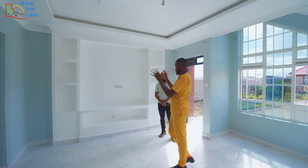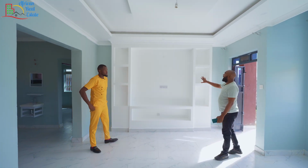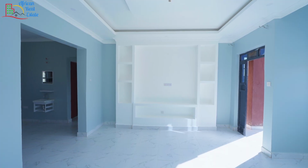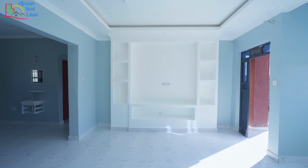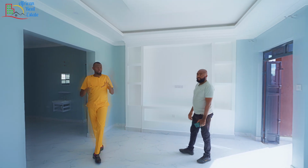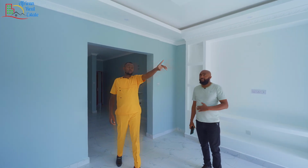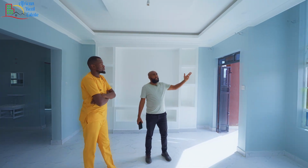So this is the focal point. This is where you do your TV. This is the TV area. It is wall mount. You can choose either to have it or not to have it. So does this one come standard? No, this is some customization. The client has to choose what they want about the TV area. And on the other side, I like the lighting. It's very good. So what happens to this space? This is a kind of aesthetics.